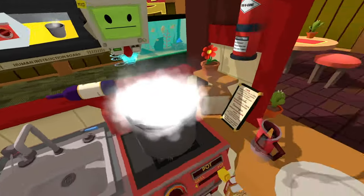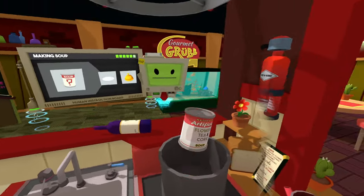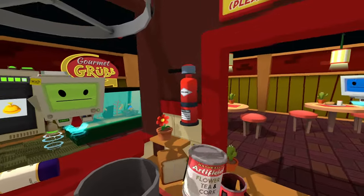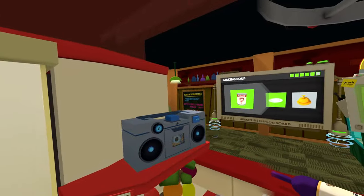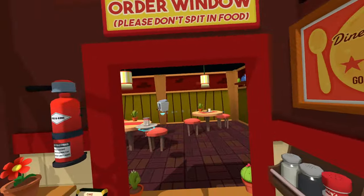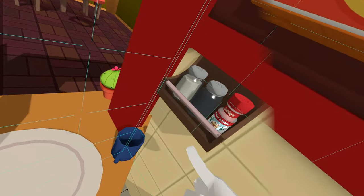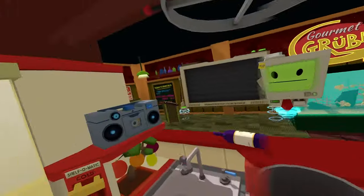Yeah, the tunes are banging. What people say nowadays, isn't it? Flower tea and cork soup. Beautiful. Right. Enjoy. Just like Mombot used to make. Enjoy it. Ooh, we got our salt, pepper, and chili powder over here. Have one.